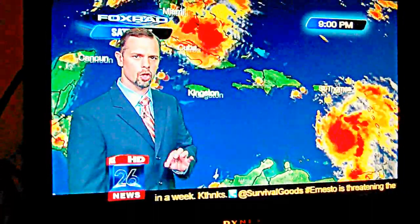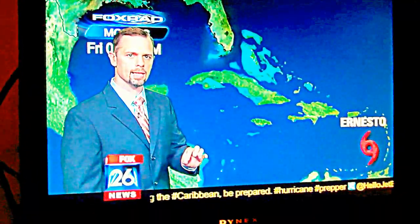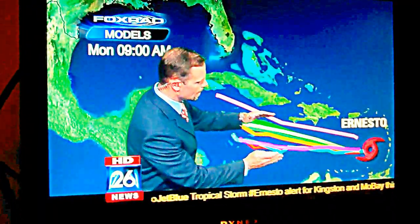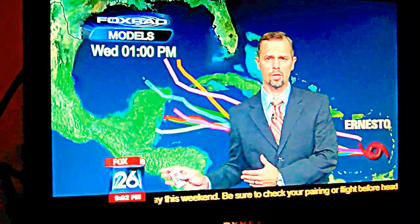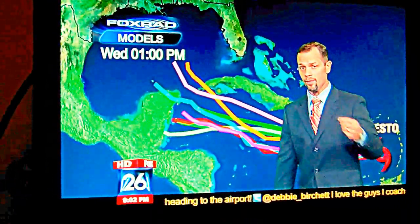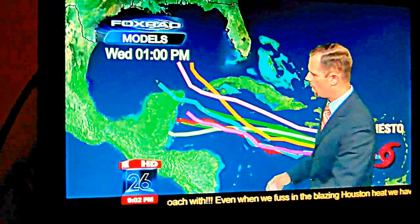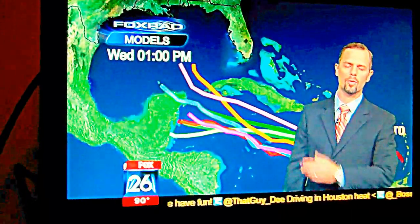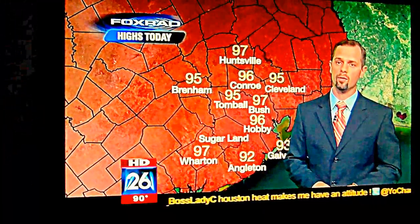One thing for sure is the computer models have been consistent in their forecasting for the next couple of days, keeping it in the Caribbean, keeping these models nice and tight together. As they proceed on for the next 24 to 48 hours, you begin to see a little bit of a difference, and they definitely begin to show a difference as far as how strong Ernesto would develop. Most of these down here to the south keep it in a weaker form. If they go further to the north, it's more of a hurricane strength. Locally, though, it's been very warm.